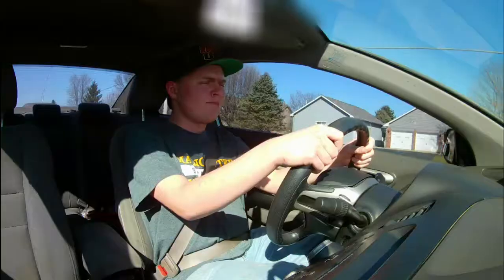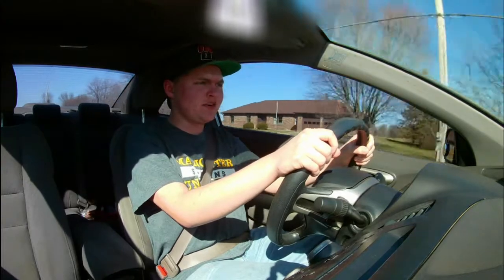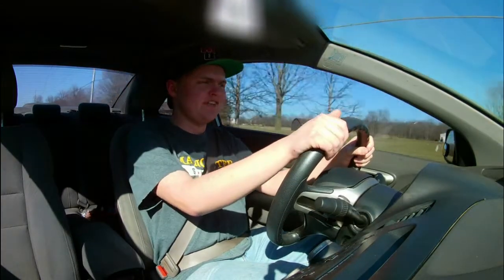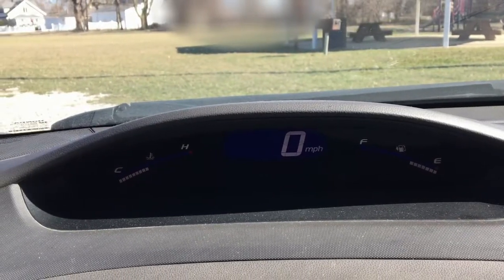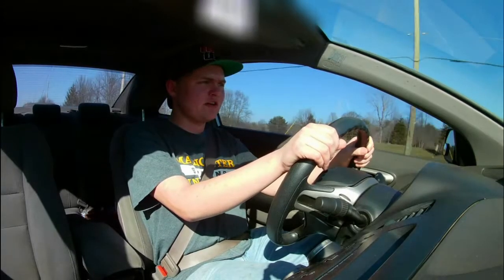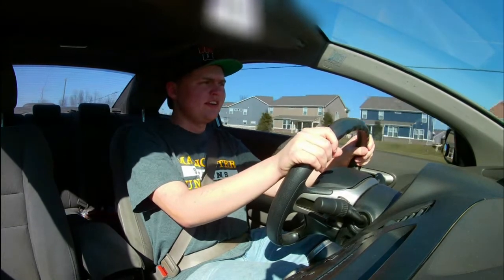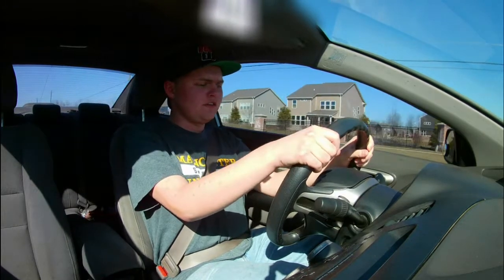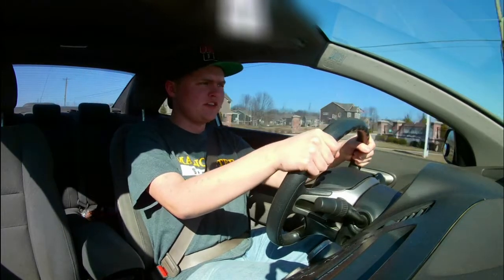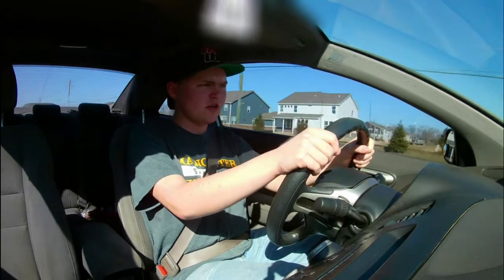So let's jump right in and go for a drive. Some of the things I really like about my 2008 Honda Civic Coupe are the heads-up display, which is really nice because you don't have to constantly look down at the speedometer. You can just glance at it and it tells you exactly how quick you're going. Other things I like, the steering wheel, it's quite nice. It's very soft, easy to hold on to, and the seats are quite comfortable.